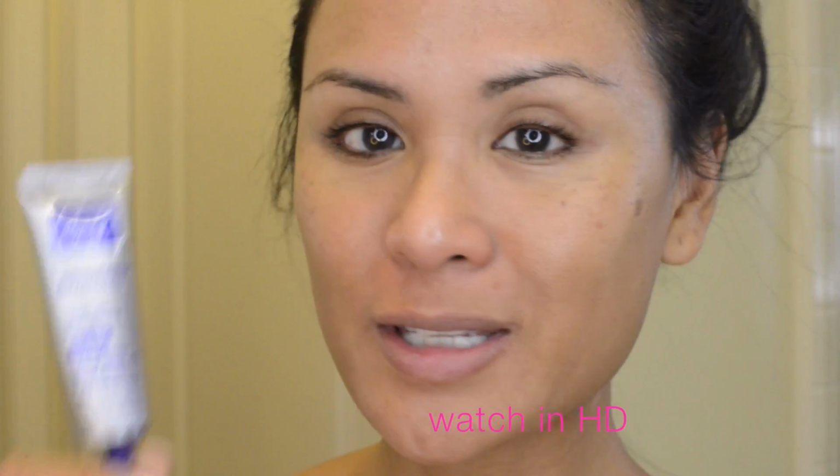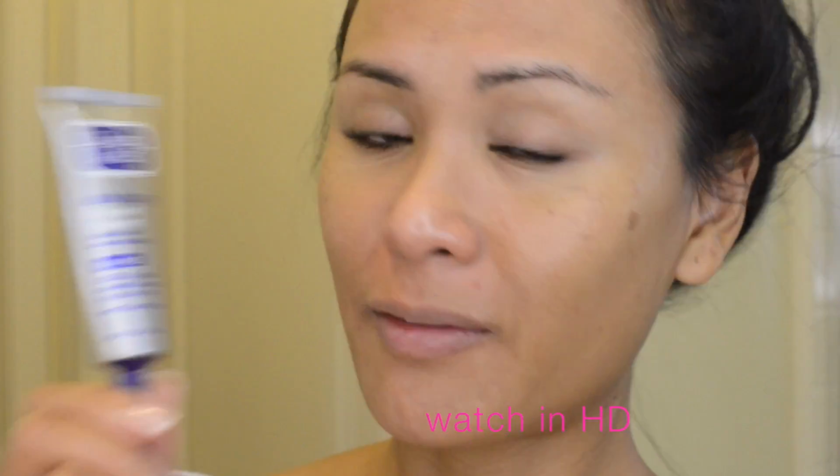Three things I start off with always. The first thing is this Clean and Clear Advantage Acne Spot Treatment. I have oily skin and I still get a few breakouts. The next thing I use always, every day and every night, is any type of eye cream. Right now I'm using this Clinique Repair Wear. And then the third thing that I've been using lately is this vitamin C moisturizer.